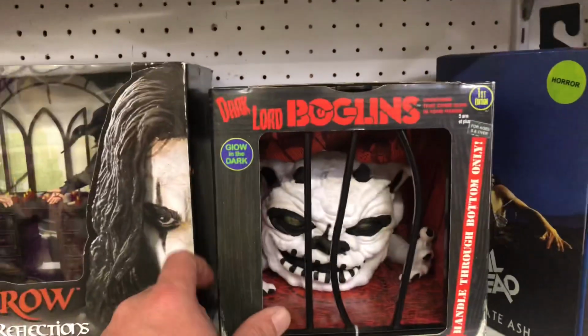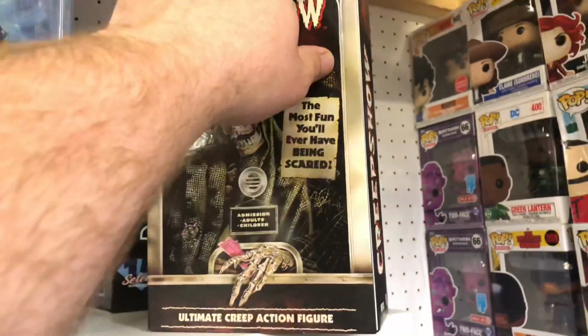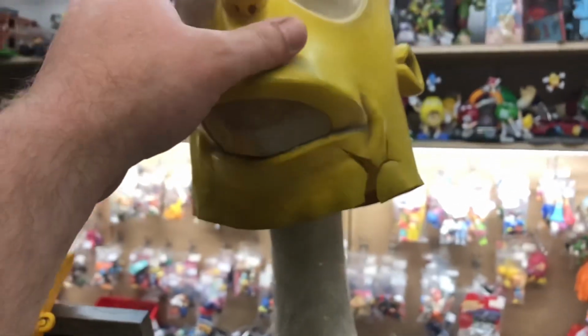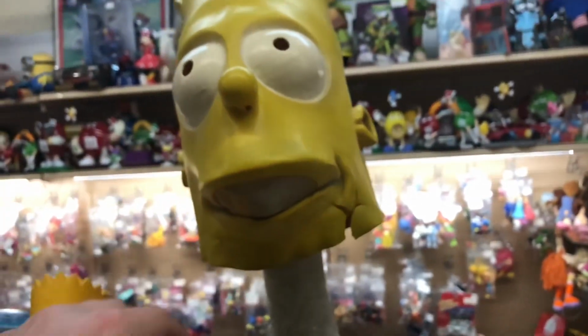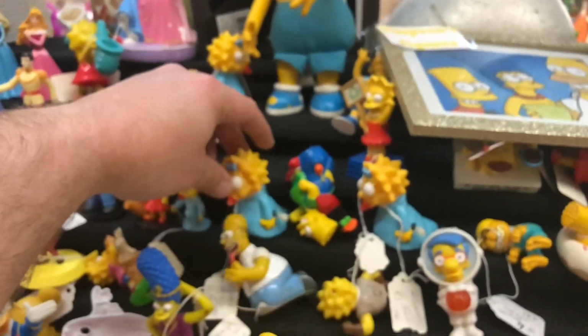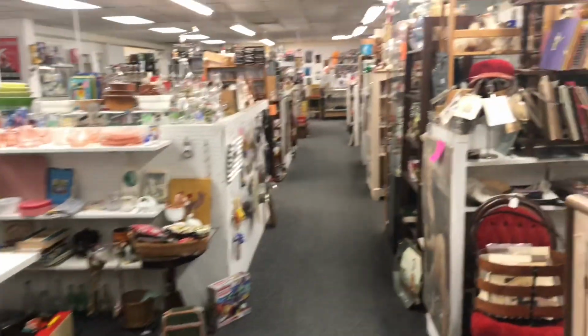Yeah, these definitely made a comeback, huh? It's the second one I've seen in here now. All right, let's keep on moving. Little Bart Simpson mask. Damn, it's pretty bad though. There's a bunch of these, the PVC ones. I know Craig would be interested in this stuff probably. Well, here's another side. So we'll peel through here. See what we can find.